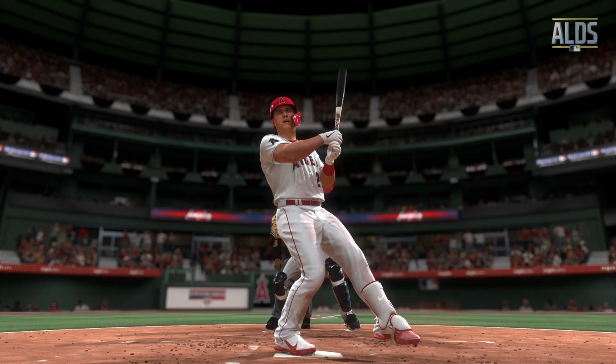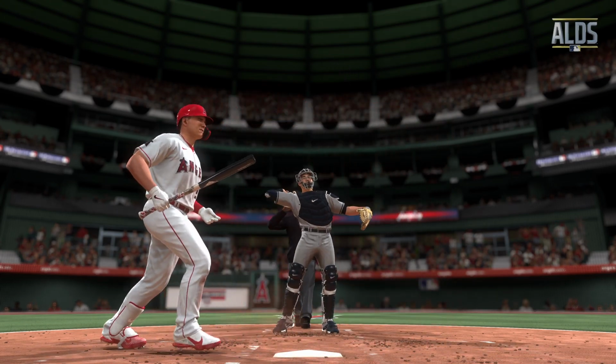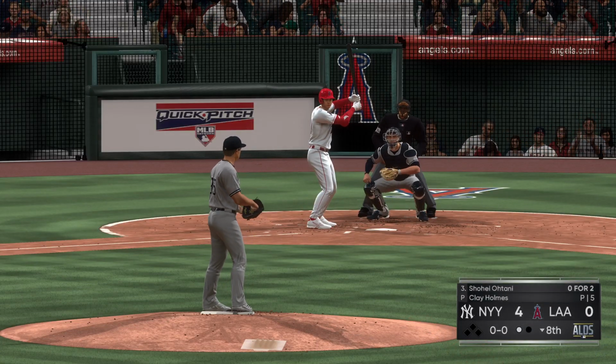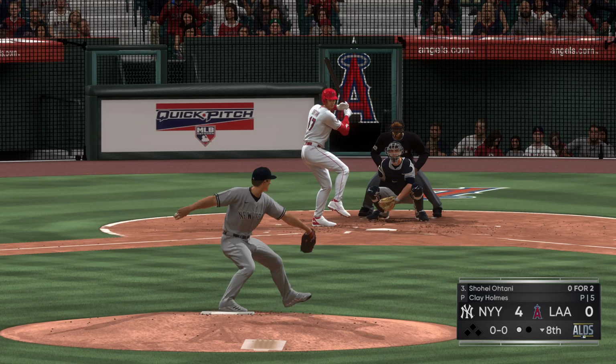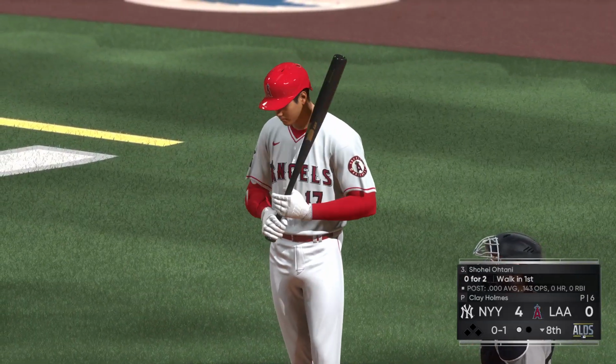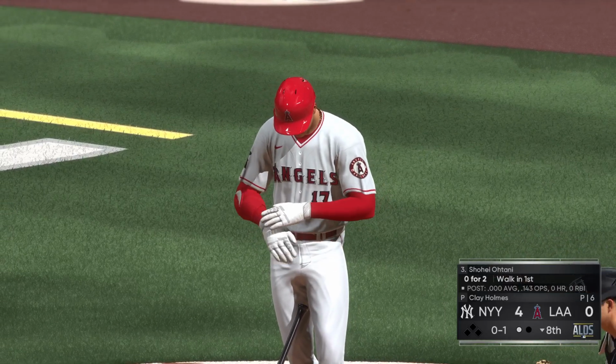Ohtani. At the plate, Shohei Ohtani. As the first pitch to him is swung on and missed for strike one. He's hitless in his 2 at-bats so far.